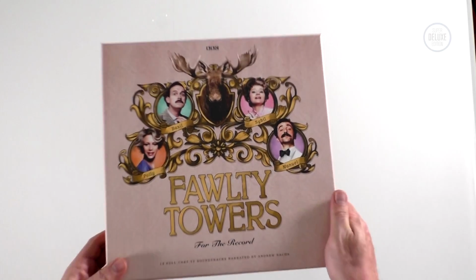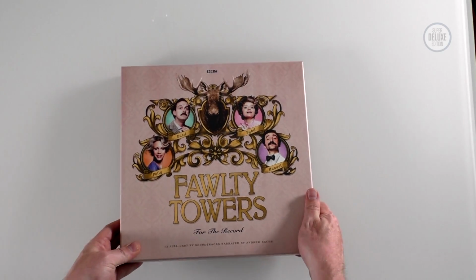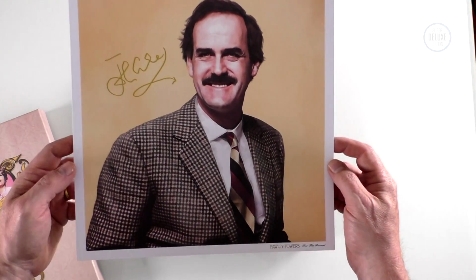So let's lift the lid and take a look. I haven't actually opened this yet, so... Now, one of the big selling points of this particular box set is they come with a print signed by John Cleese, which is very nice.